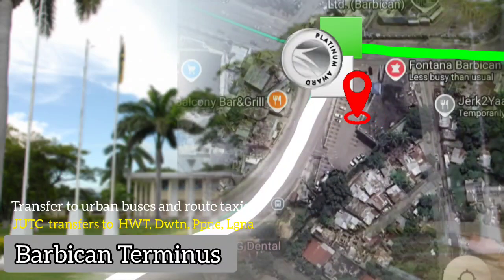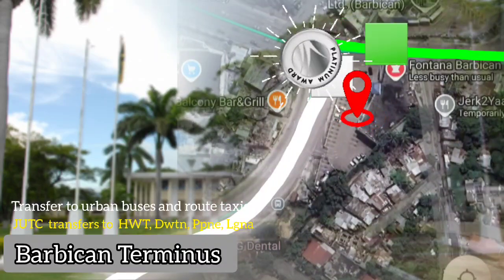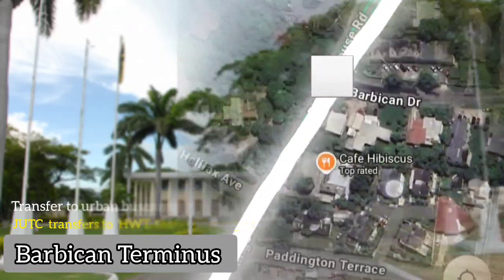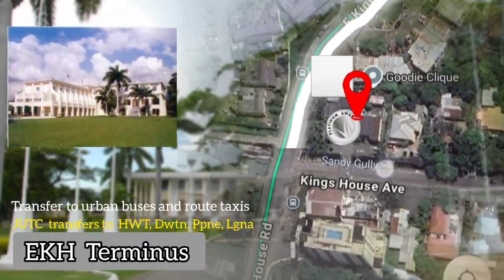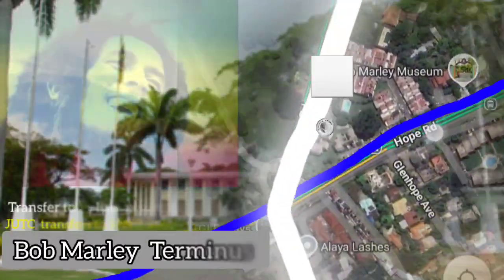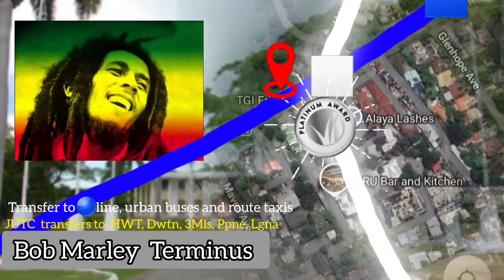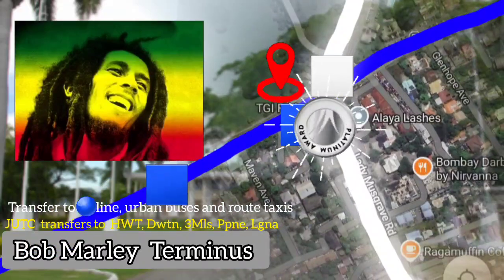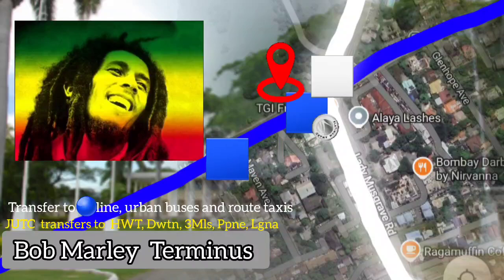Beginning at the Barbican terminus connecting with the Green Line, the Silver Line then heads south along East Kings House Road for its first stop at Kings House Avenue. It then continues south along East Kings House Road to Hope Road, where it connects with the Green Line at the Bob Marley Museum. As well, if you're heading to Halfway Tree, Spanish Town, or Papine, this is your chance to get there connecting to the Blue Line.